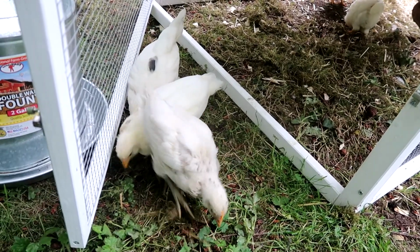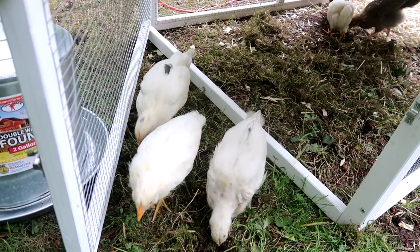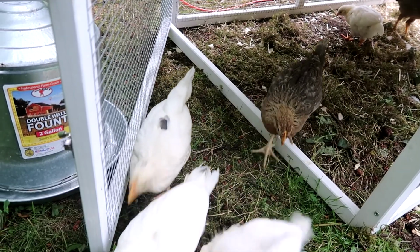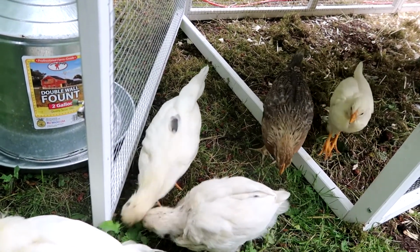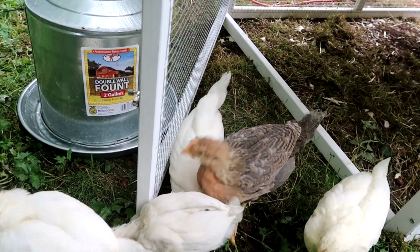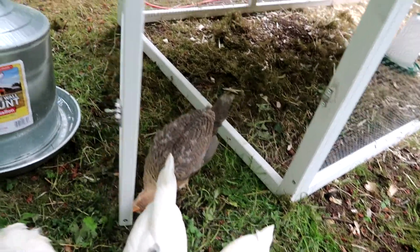And they're friendlier than Leghorns are, generally, from what I can tell. Not that I've ever had any, but that's what people say. They tend to be a bit flighty. They can definitely fly well, though. But you can see these girls are super friendly.